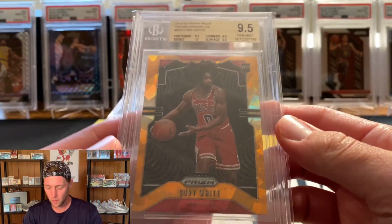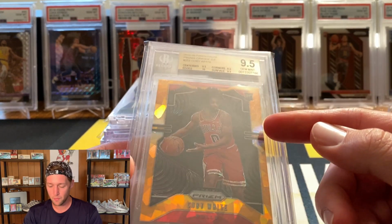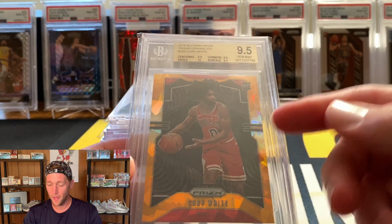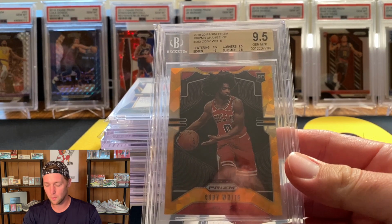And then the next one is going to be a Prism Orange Ice. This is my favorite parallel out of retail. And also I will say that all the cards on the list are pretty attainable.